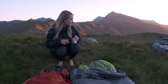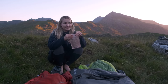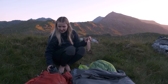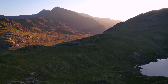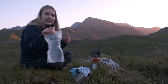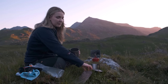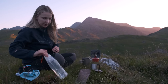On the menu tonight I have got tuna pasta bake in a meal ready to eat, so we'll see how it goes. All of these that I have bought recently have been really tasty, so I'm hoping this will be just as good. So we're gonna get that on the go. Collected this water from the lake, and I'm not going to bother to filter it for what I'm using it for, because it's only to heat the meal up inside the pot, so I don't need it to be filtered or clean, just need it to boil.